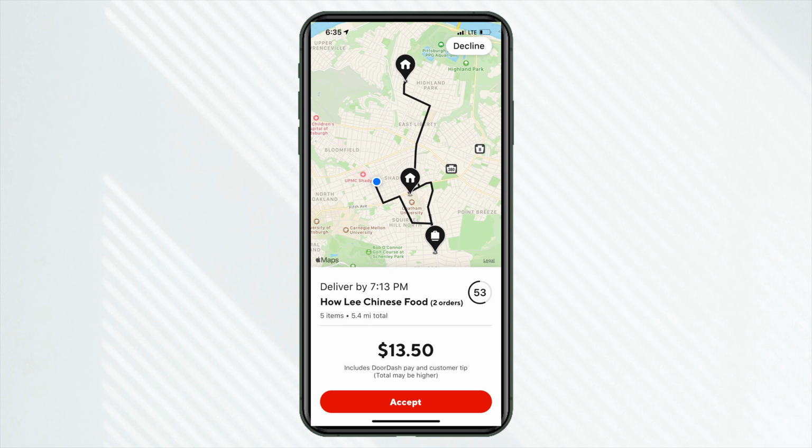So it's another variant of the stacked order screen. So this time it's a stacked order, clearly marked with the parentheses 2 orders. So it's 2 orders, of course, from this same restaurant. Dollars to mile looks pretty good here. The dollars to time, it's pretty good. Let's say it's going to take about 30 minutes here. So if you double this at $13.50, you're looking at $27 an hour. Theoretically, if we got a similar order right after this one, that's not bad.